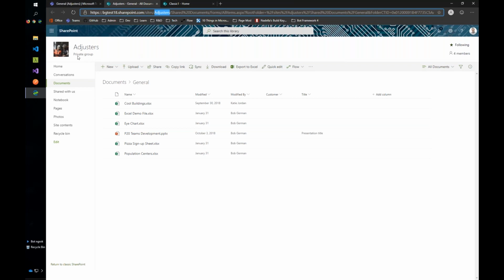group. In fact, you can see that this is a private group, which really just from a SharePoint perspective means that there are no visitors that can come in here. You have to be a member or an owner of the group in order to see this content. So now here I am looking at the same files in SharePoint.